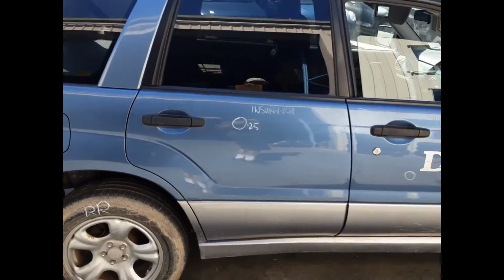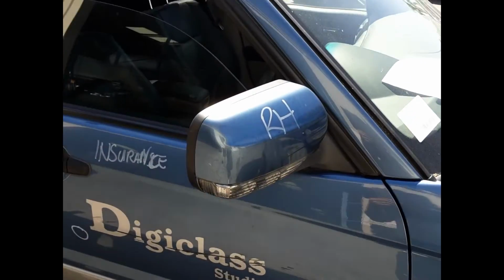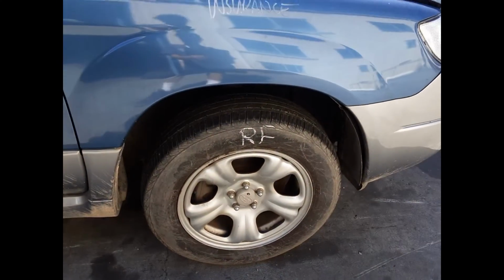Right rear door has one small dent, right front door has two small dents. Right guard appears to have no damage. Right power door mirror and a right front 16-inch steel rim with a good tyre.